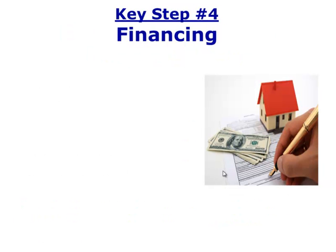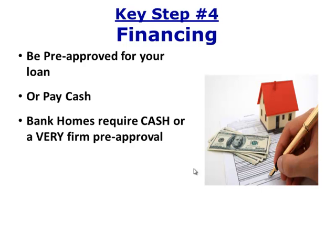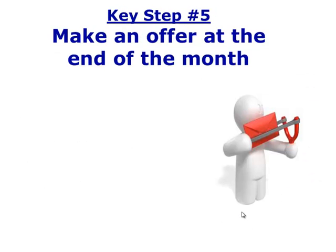Okay? Financing. Now you might be thinking, yes, I've got this all taken care of. But you really need to be pre-approved for your loan or willing to pay cash, because the banks require cash or a firm pre-approval, where you have given all your documents to your bank and you are totally pre-approved for this loan. Banks will sell a foreclosure for less money if they know the buyer is A+, which means paying cash or a firm pre-approval, because they care about getting their money for certain rather than potentially getting more down the road. They want to get these homes off their books.